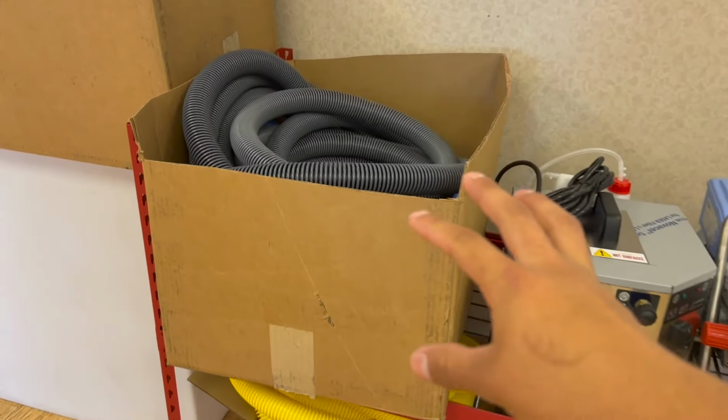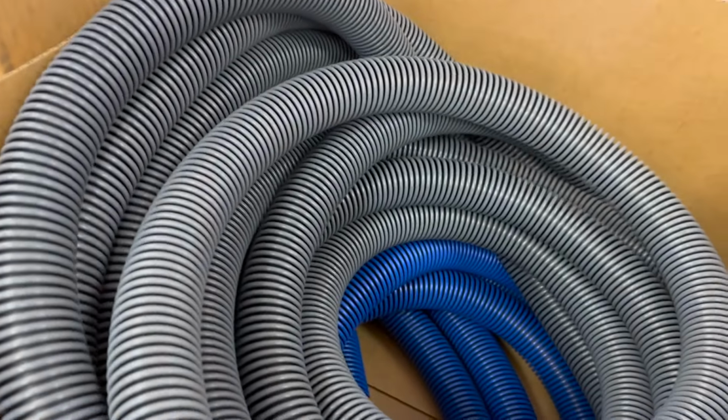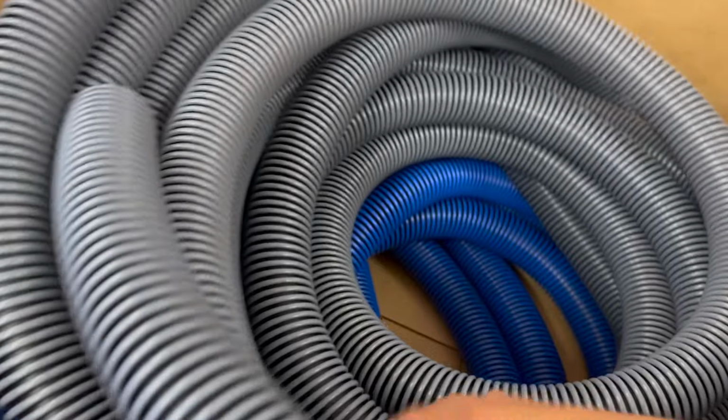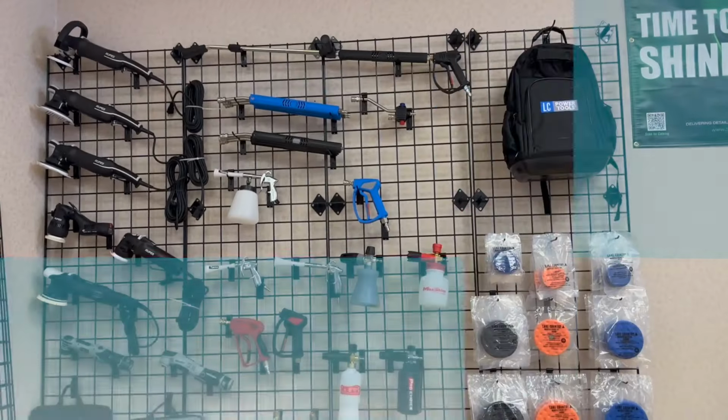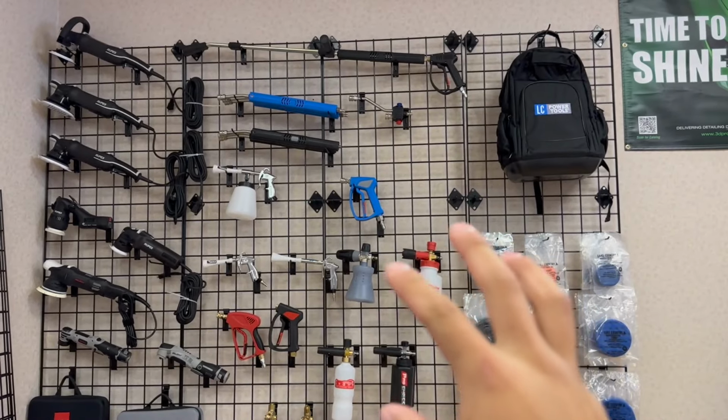Right next to that, we have some extra vacuum hoses. If you guys would like to extend your vacuum hose length, you guys can get some right here, in different colors. And next to that, we have a replacement for your extractor hose. So now let's move on to the polishers and the accessories that you can get for your pressure washers.